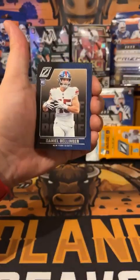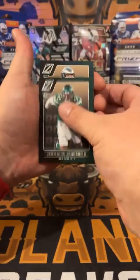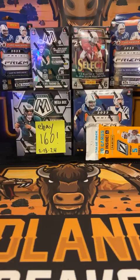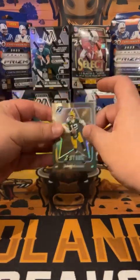Kyle Hamilton, the Vikings could have had him, but they're done. And the Daniel Bellinger, we got Jermaine Johnson, the second for the Jets. And then how about a Carson Strong backup quarterback out of 22 for the Eagles. All right, there's your base cards. We got a couple of fun little insert cards here for the Packers and then for the Chargers.